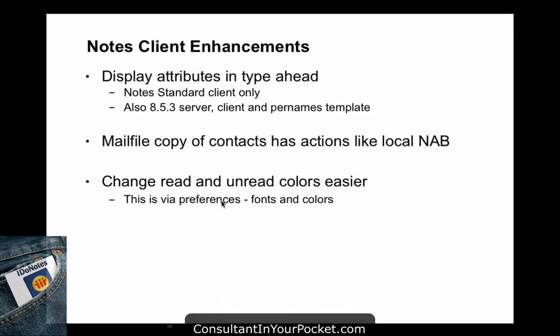Now this is an interesting one, this top one. I was told that it wasn't the case in CD5, but we'll find out. Someone wants to know if it'll let you select for that little pop-up. This is an interesting one at the top: display attributes and type ahead. This is the standard client only, but once you upgrade everything to 8.5.3, it allows you to specify attributes about a type ahead name on your own. So like a department head or best buddy or R&D, or if it isn't in the directory, it allows you to specify extra attributes in there.